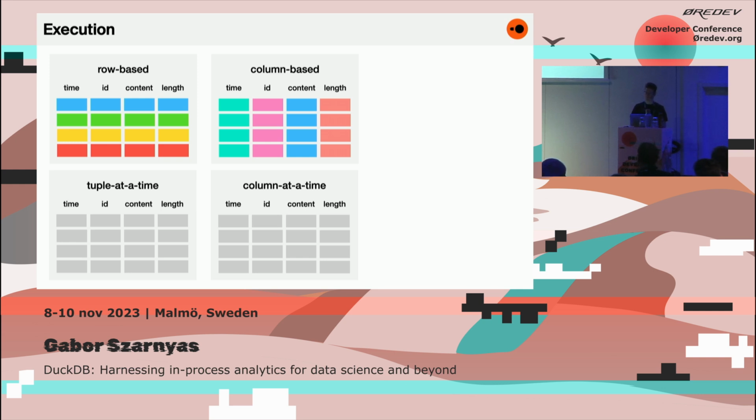So in a row-based system, the systems typically do tuple-at-a-time execution, meaning that the system gets a tuple, processes it, gets the next one, and the next one, and so on. And this is great because it saves on memory. A single tuple cannot be that big, so you basically never run out of memory, but you have to read all of the items in a single tuple, and you have to do a lot of context switches between each tuple. So it's not great for analytics.